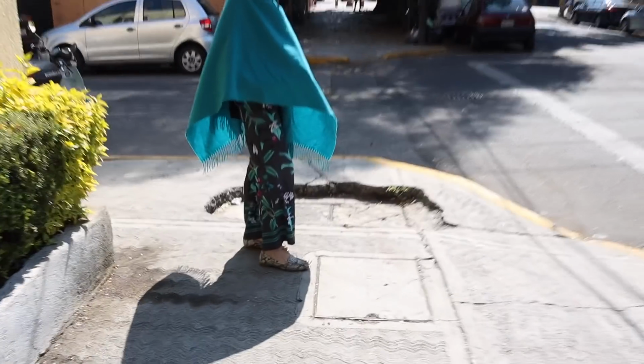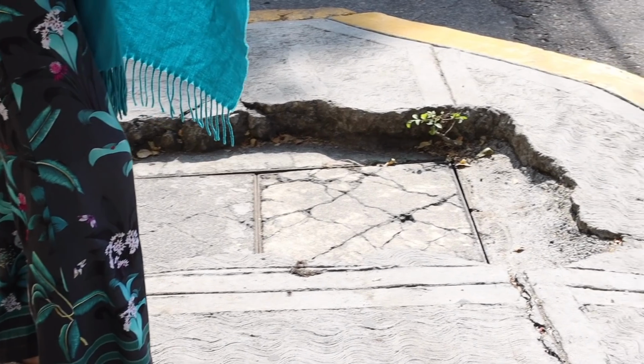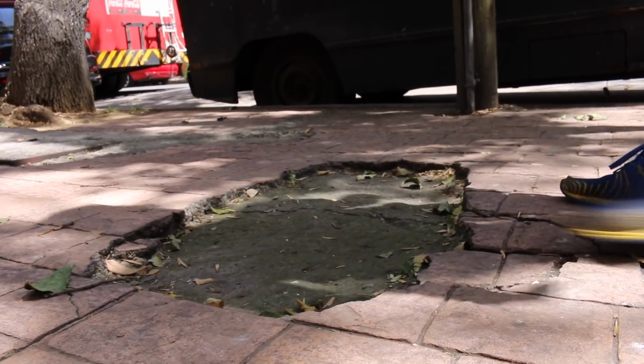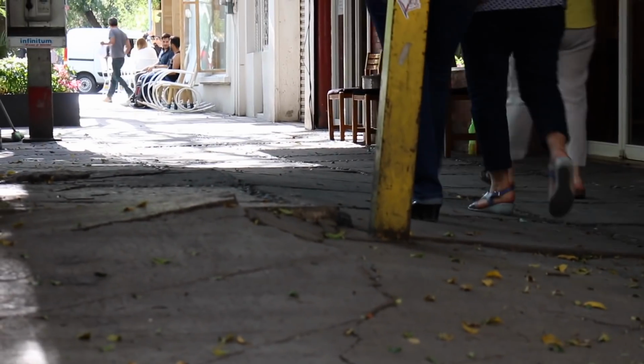Now, in terms of safety, I know that's one thing a lot of people wonder about Mexico City. The neighborhood Roma is about as safe as it gets. The only thing you really need to worry about is the sidewalks. It's kind of a joke, it's kind of not a joke, because the sidewalks here are about as bumpy and cracked and up and down as you're ever gonna find. So as much as you might be interested in looking around at all the buildings, don't forget to look down too, or you might trip. That's my one piece of advice for walking in Roma.